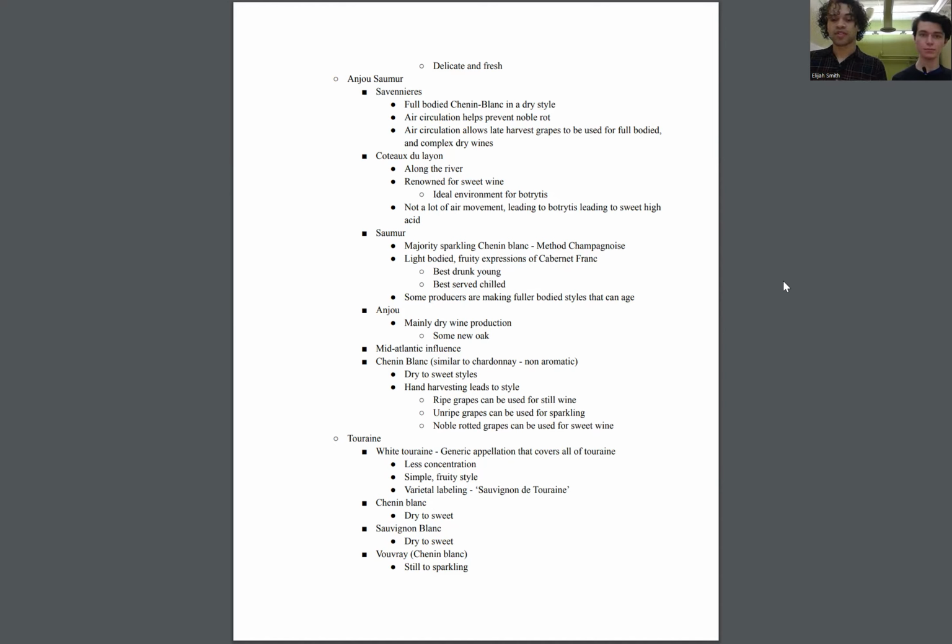Coteaux du Layon, which is right along the river of the Loire, provides a beautiful atmosphere for botrytis to live and exist. So we're seeing a lot of sweet wine come out of this region. And the lack of air circulation as compared to Savennières helps botrytis not just activate, but expand and spawn and really latch on to the grapes themselves.